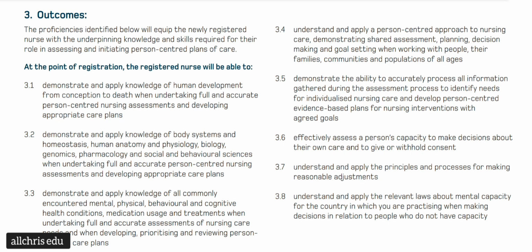Demonstrate and apply knowledge of human development from conception to death when undertaking full and accurate person-centered nursing assessments and developing appropriate care plans. So she should have the knowledge from the time of conception, right from when a woman conceives, till the time of death. So every factor affecting this, every important thing from conception to death, the nurse should have the knowledge of everything, and accordingly she can make her decisions and decide proper care plans for people.